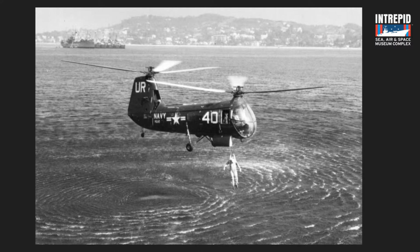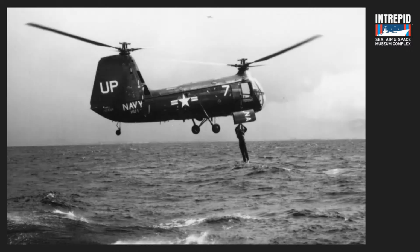What I want you to take a look at, though, this might be a better picture, is you can see that that person is being hoisted up into the very forward part of the helicopter and through a trap door in the bottom. You can see the door open there. The helicopter was so small and rather underpowered. Like I said, it only had that one Continental R975 radial engine in there. It didn't have a lot of power.